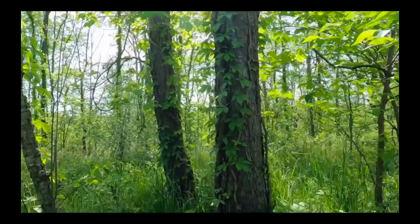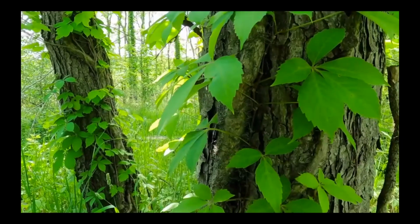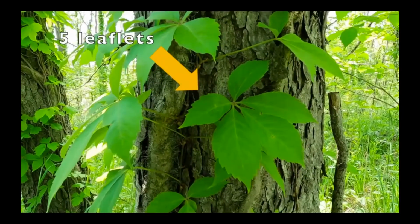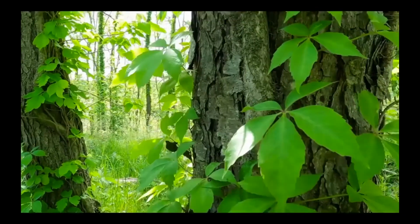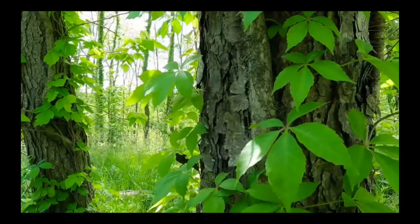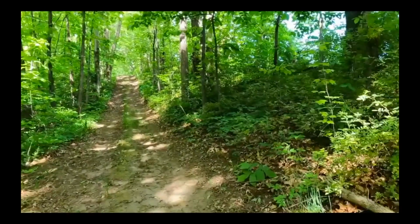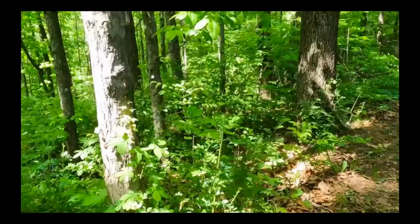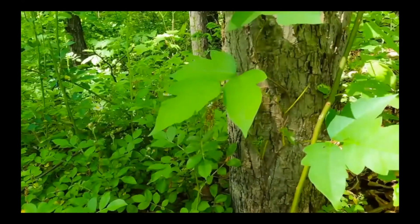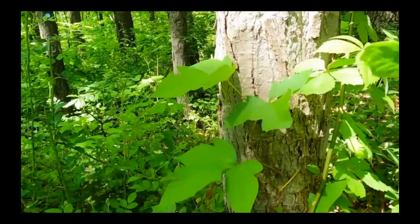So here's another vine. And you may see some have only 3 leaflets, but others have 5. Again, this vine is hairy, but this is definitely not poison ivy. This is Virginia creeper. Oh, here's a fun one. So you can see starting to take root from the bottom even. They're coming up, coming up.